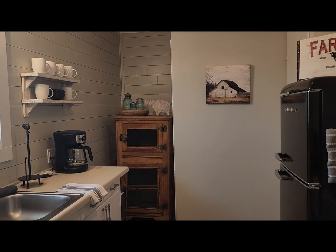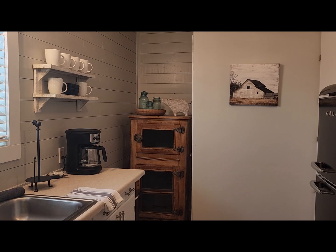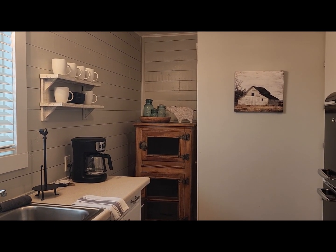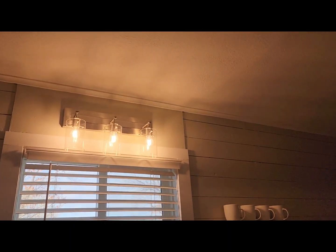This piece was in my family on my mother's side from my great-great-grandparents, so it is a special piece. It's an old pie shelf, safe, I guess you call it, and I just love it. So we added some shelving with the little coffee area. We did new lighting. Light fixtures can make all the difference in the world.